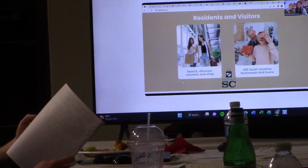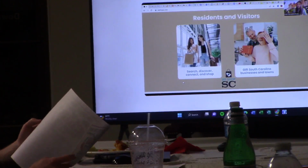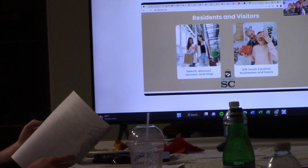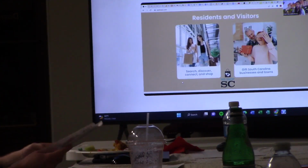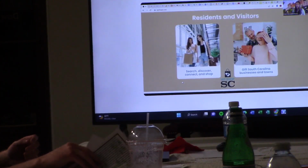And for your residents and visitors, it's a really accessible and easy place to not only market, but also allow them to search, discover, and connect and go through the full purchase journey. It's an easy way to gift South Carolina businesses and towns within the state through one operational and efficient platform that everyone can be a part of.